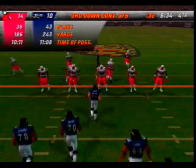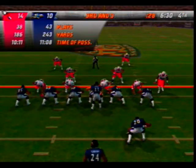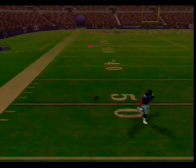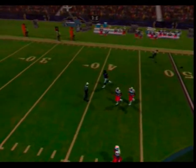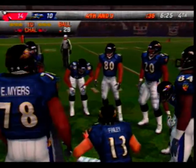Third and three. Ball on the 29-yard line. Throws it. He was tipped. That's just the kind of play they've come to expect from him. He always seems to make the big play just when they need him to. Number 85 was his intended target.